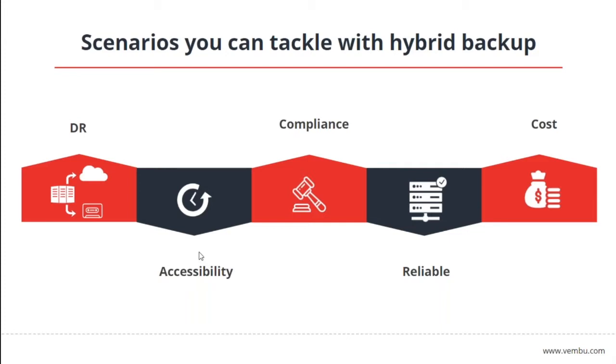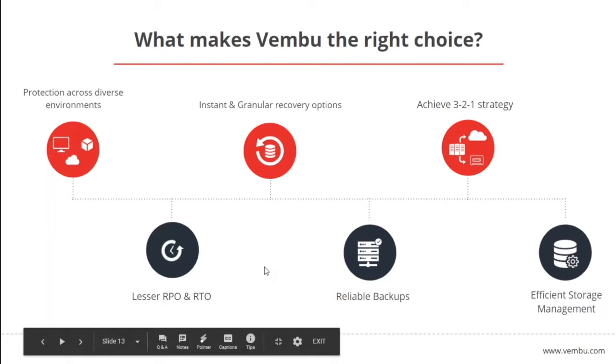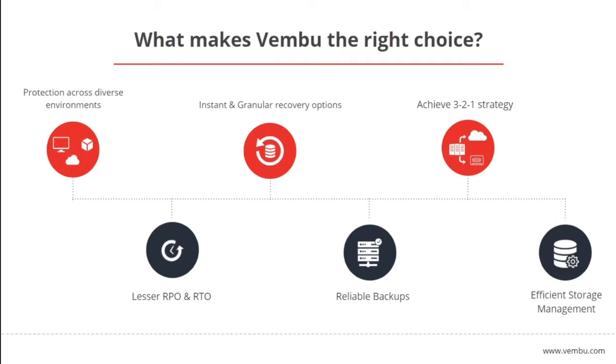So these are the serious things that you need to consider while designing a backup infrastructure for your business. And here comes the Vembu BDR Suite, a comprehensive backup and disaster recovery solution for your business. So what makes Vembu the right choice for your business? The first one: with Vembu you can back up your data across physical servers, virtual servers, and even cloud data centers. Whatever it is, Vembu helps you back up the data from anywhere.